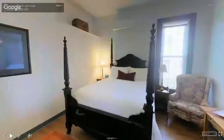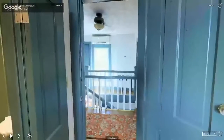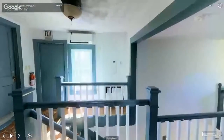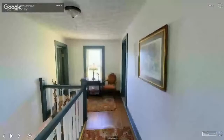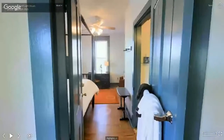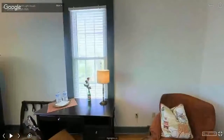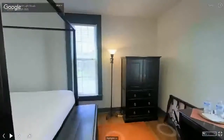Very cool. Yeah, so it's actually very self-explanatory. You could tour through the whole place in less time than you would actually have to if you were there. So for the consumer or for the potential guest, it allows them to really get a feel for what you have to offer them.